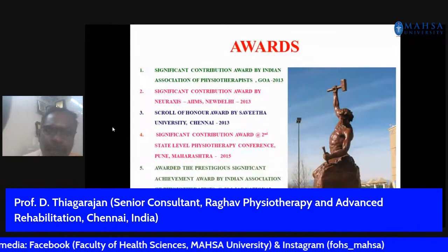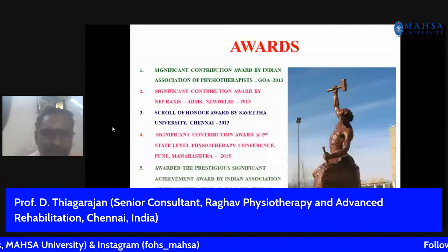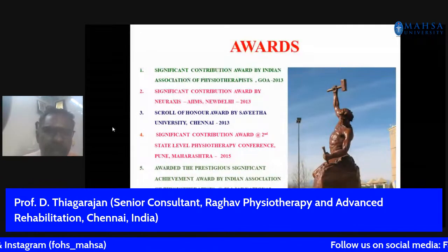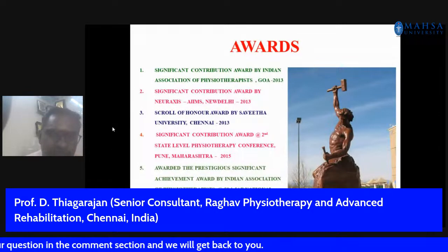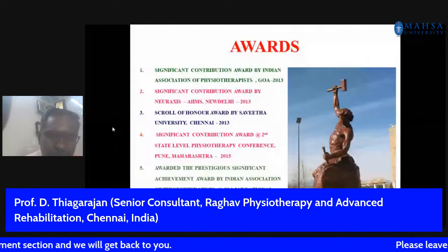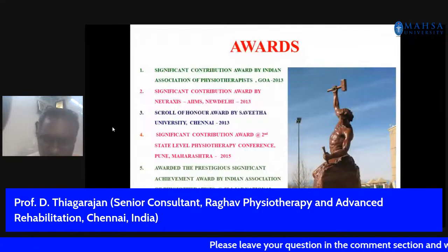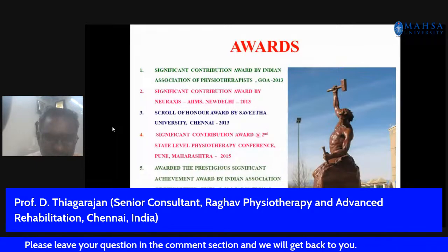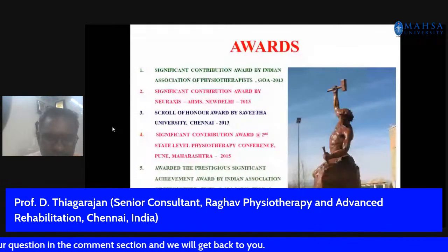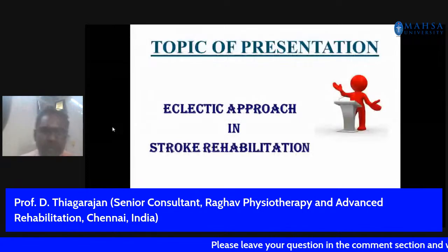I have been awarded with 5 professional awards by Indian Association of Physiotherapy for significant contribution award, then from AIMS, New Delhi, then Saveetha University, Chennai, and Pune, Maharashtra, and again 58th IAP National Conference in Chennai, been awarded as significant contribution. Significant achievement award has been conferred. So, a few certificates they can share with you. Now, coming to the topic, eclectic approach in stroke rehabilitation.